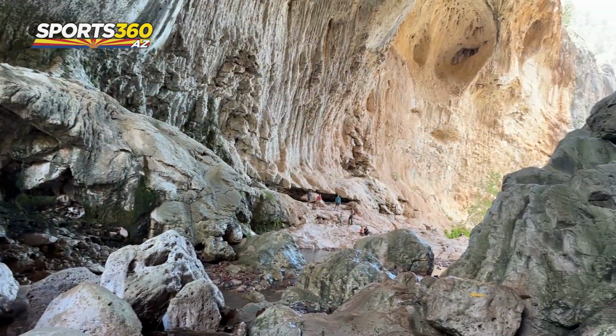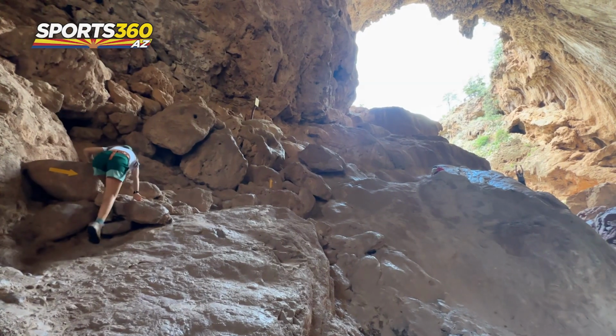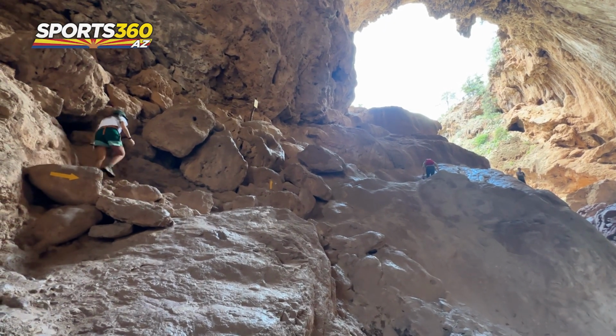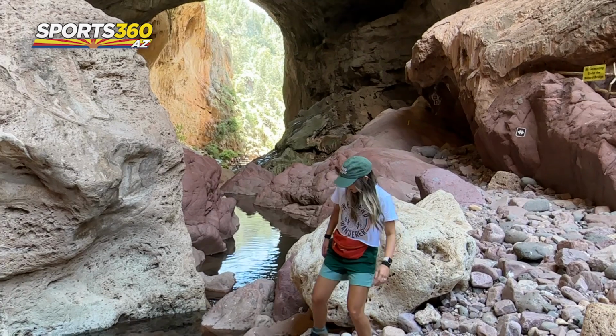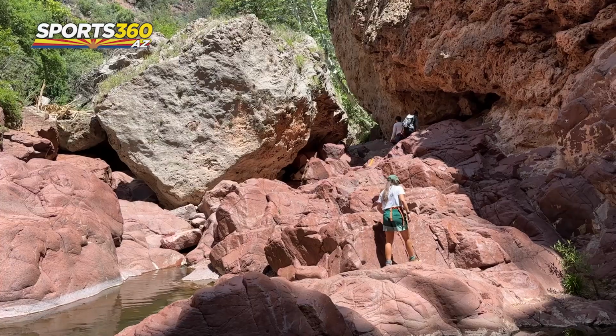The final stretch leaving the tunnel was very slick and steep. I was taking my sweet time being as careful as possible. But once I made it out of the bridge, I knew there was still a little bit more climbing to do. My final thoughts on this hike as we approach the end: it's worth every cent.